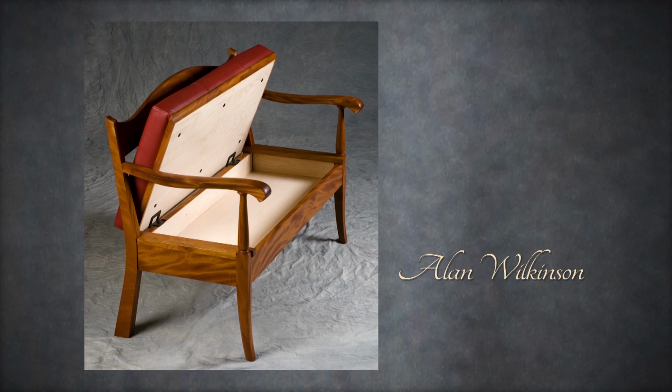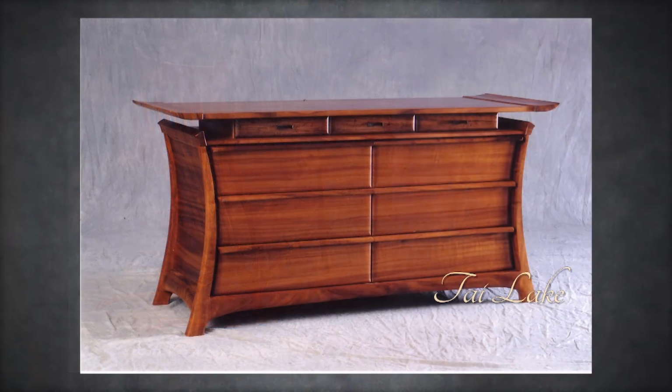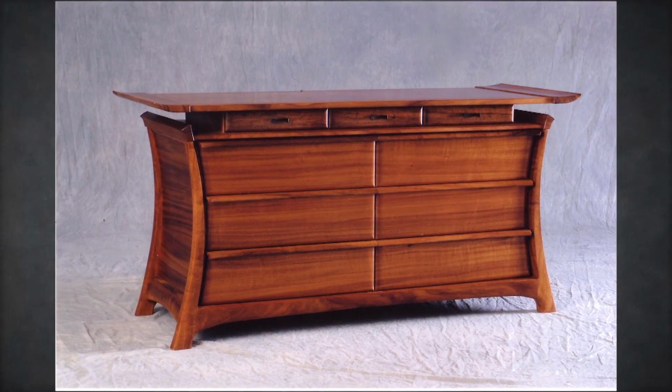I think one of the things that makes the show great is the diversity. If it was all just a furniture show, people wouldn't think much of it. If it was all just a whole bunch of round bowls, it wouldn't do much. But it's the variety both of the types of pieces and the types of woods that really amaze everybody.